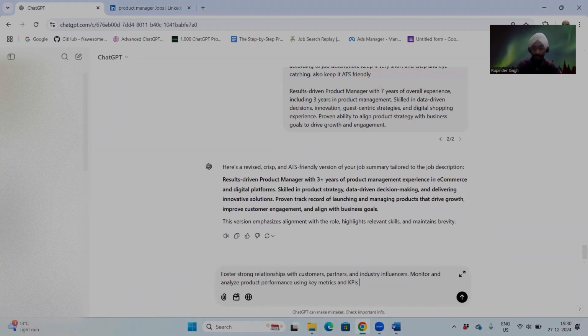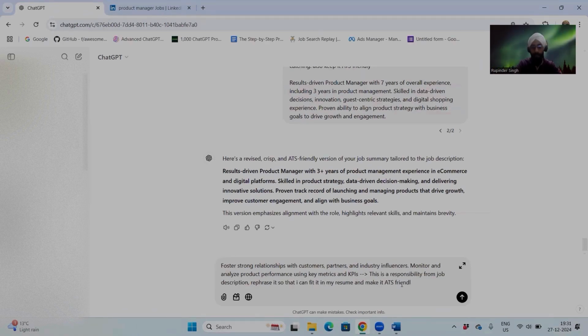I will paste this and now I will write a prompt. So you can see I have written this prompt. This is a responsibility from a job description. Rephrase it so that it can fit in my resume and make it ATS friendly also. So I will hit send now.